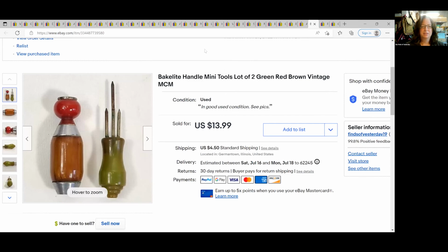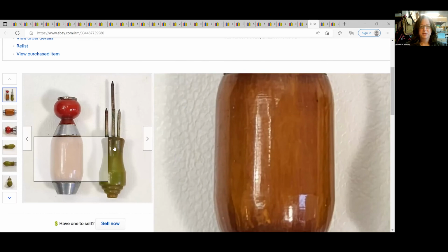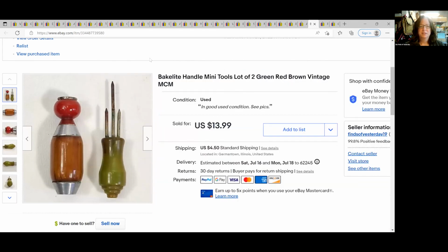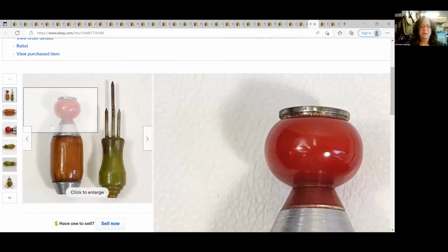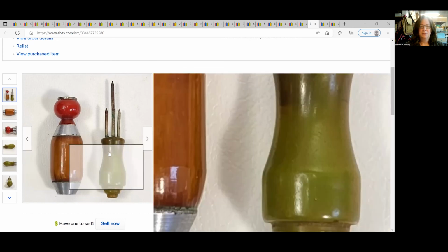Next one, I got a box of Bakelite at an auction, and I pulled these two little tools. This one on the left is a handle. It's missing the tool, but obviously this one, I don't know what it's for. But they're both Bakelite. Both this red and this bottom brown tested Bakelite as well as the green.